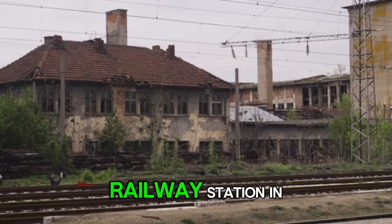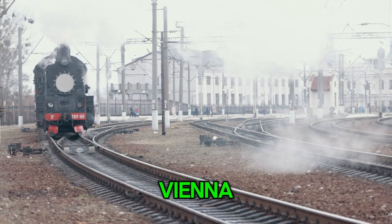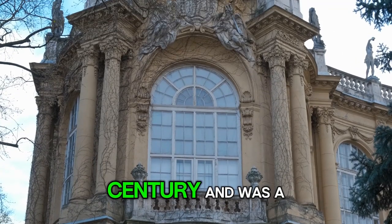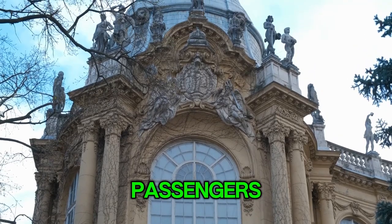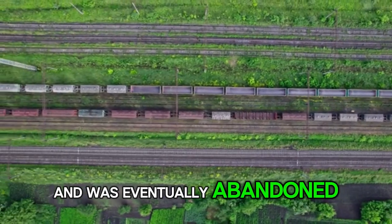Next up is the old railway station in the Czech Republic. This station was once an important stop on the way from Prague to Vienna, but in the 1990s it was abandoned and left to decay. The station was built in the 19th century and was a major transportation hub for goods and passengers. But with the advent of modern transportation, the station fell into disuse and was eventually abandoned.